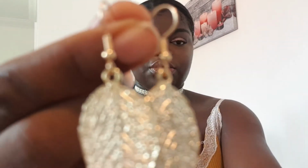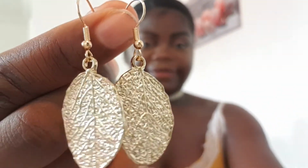So next are these sort of leafy ones. Looking at them, I'm not really sure on them. But I feel like they'll definitely grow on me a little bit. So yeah, just gonna put that on.